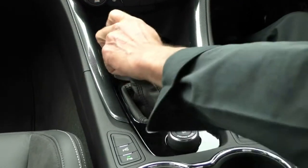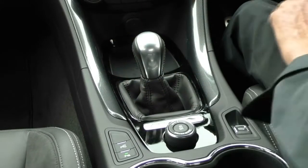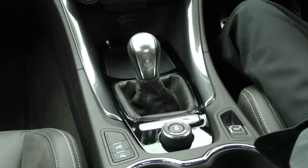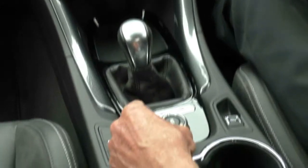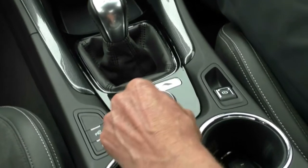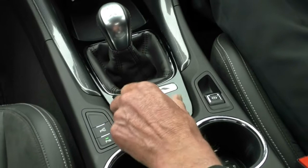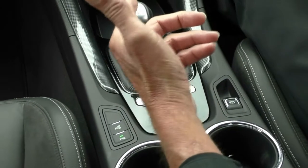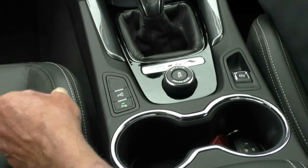Six speed manual gearbox, and the Clubbies do actually run a really good gearbox in conjunction with a very lightweight clutch. We can also alter the driver mode just by use of this button here. So I can go from sport to performance, or even back to touring if I wish to. Obviously with the cat-back dual exhaust, it does alter the note that the exhaust is giving us as well.